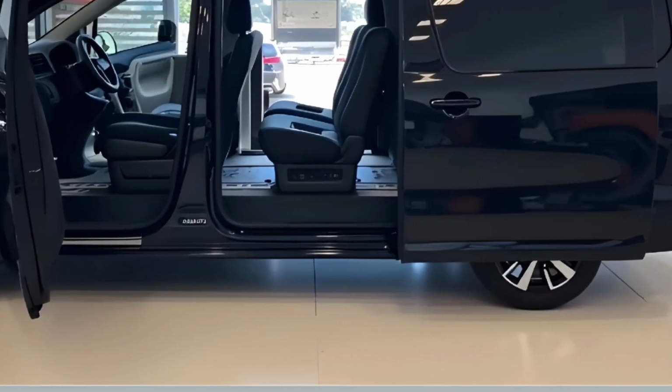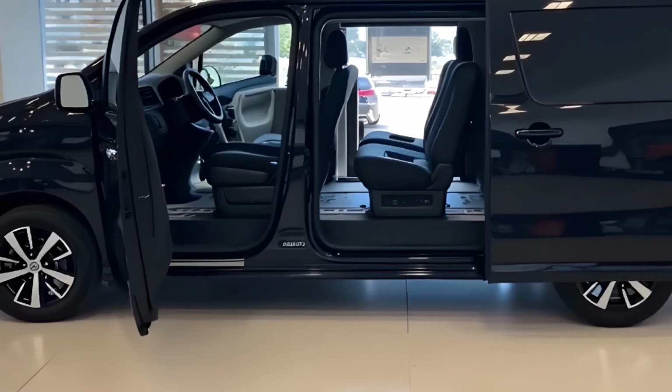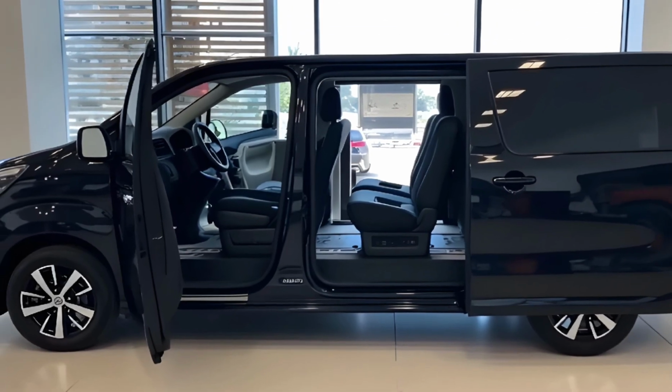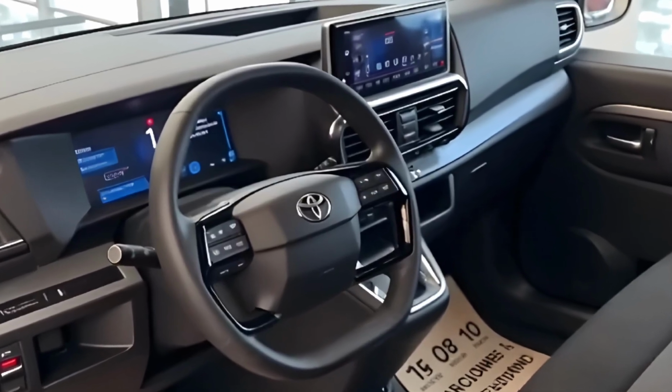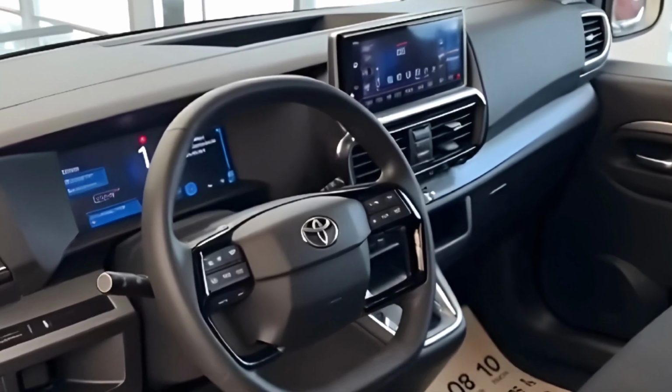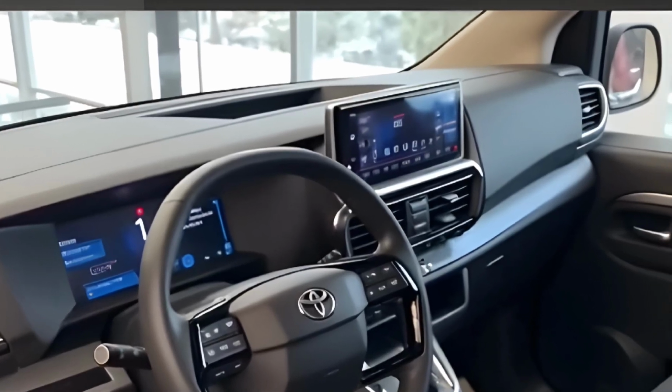The Toyota Safety Sense suite now includes adaptive cruise control, automatic emergency braking, lane keep assist, and blind spot monitoring, all standard across most trims. Rear cross-traffic alert and a high-resolution 360-degree camera system are available, making this one of the safest people movers on the market.